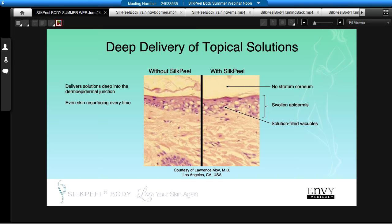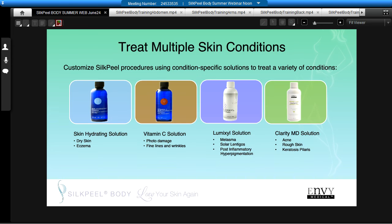So when we're actually forcing that solution into the skin via pneumatic pressure, it's doing it with such force that you actually get some of that solution even into the part of the skin that has not yet been treated with the SilkPeel. Okay, so that just shows you the power of the SilkPeel and certainly the power of dermal infusion and that pneumatic pressure for really driving those solutions deep into skin.